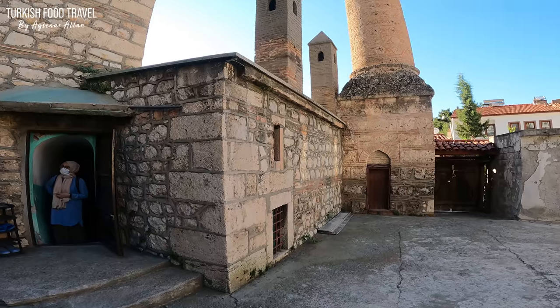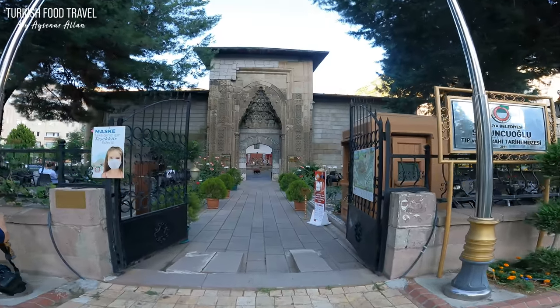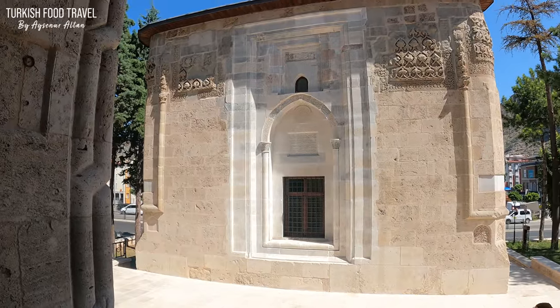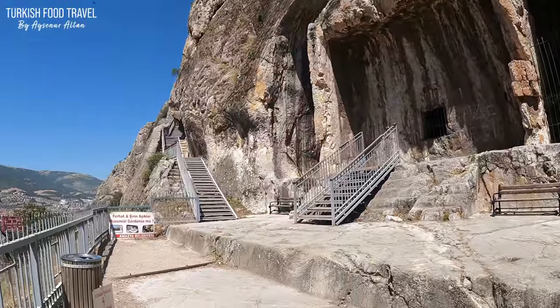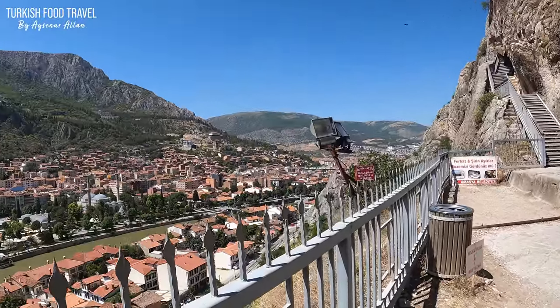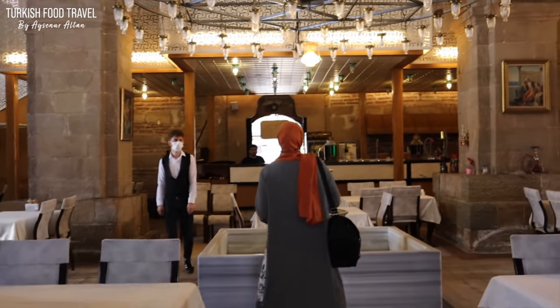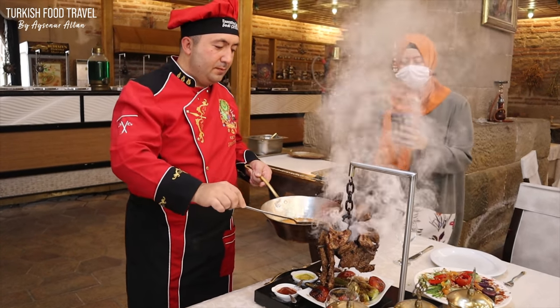In the next episode, we will visit the places where the princes lived and take a closer look at the structures left by the Ottomans and Seljuks. We will climb to Mount Harşena to see the glorious 2000 years old tombs of the kings of Pontus and its view. And of course, as always, we will see new delicious local Turkish food.